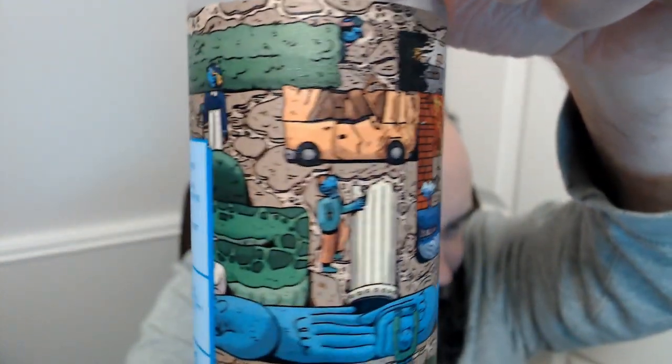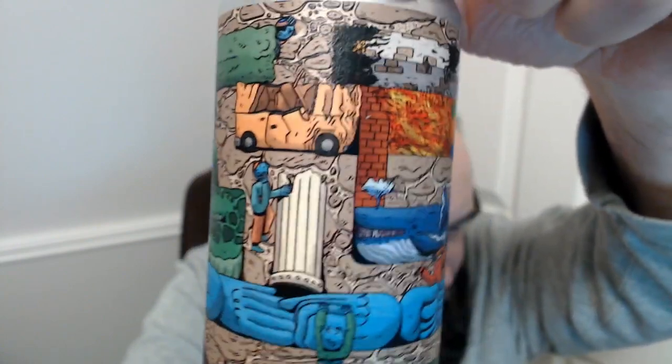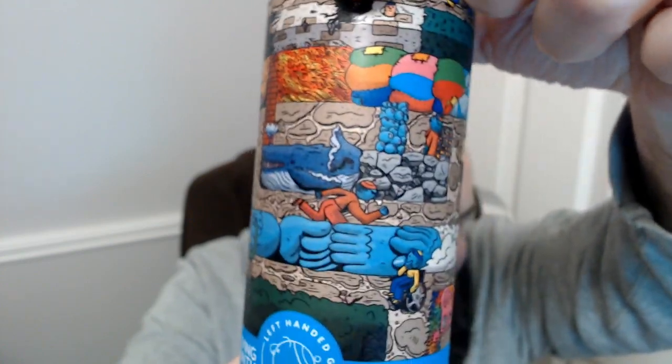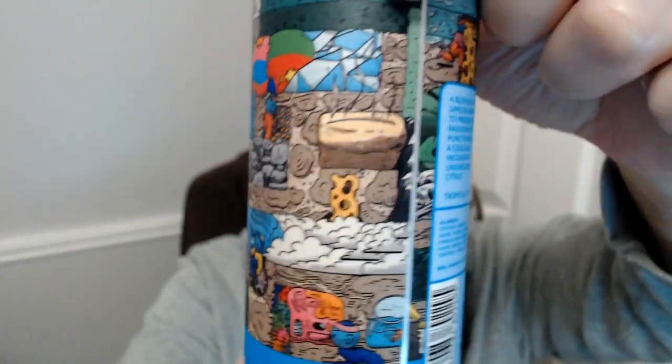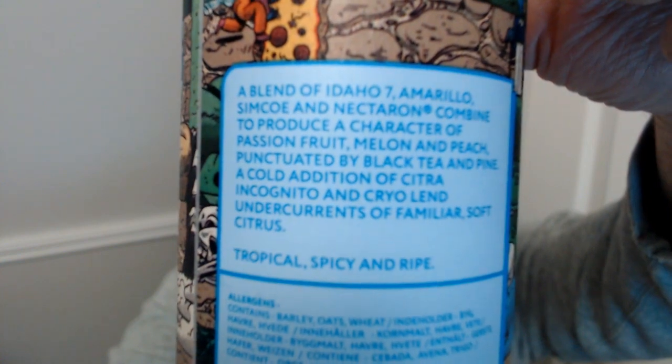Yeah, it looks a bit like Tetris, but it's really crazy, the artwork on here. I'm actually liking it. I'm thinking it's cool. And yeah, we have a little bit of a blurb on here.